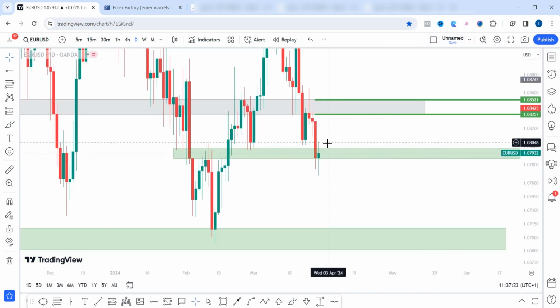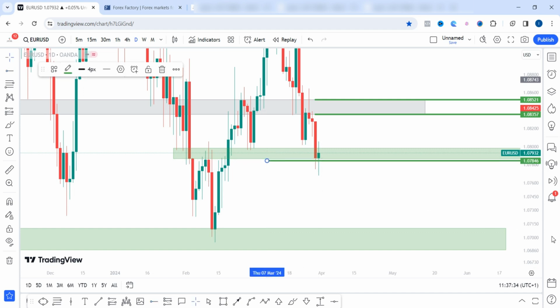So if going into Monday, going into next week, I see a daily candlestick close below this green zone, which should be around the 1.07846 region, then I won't be anticipating that pullback to this gray zone anymore. So what I'll do is I'll go to the lower time frames. If I see a daily candlestick close below this green line here, then I'll go to the lower time frames and wait for a retest of that zone so that I can now sell.